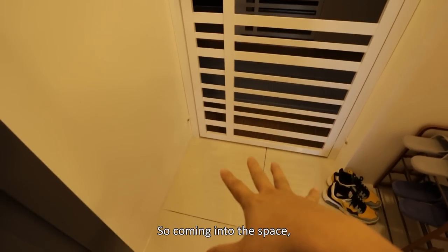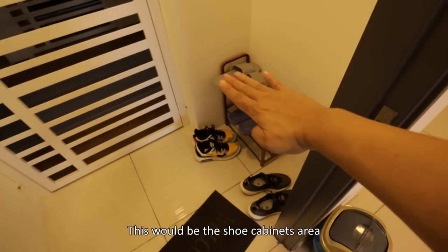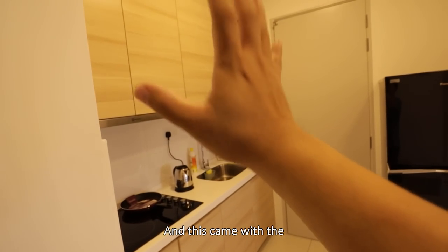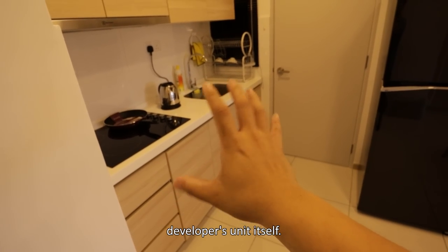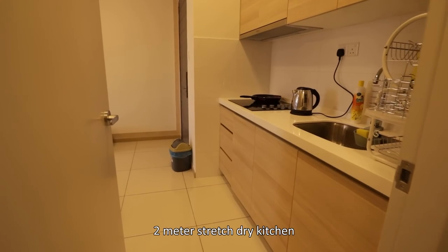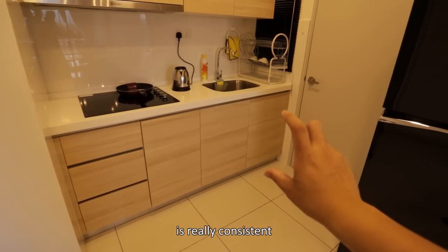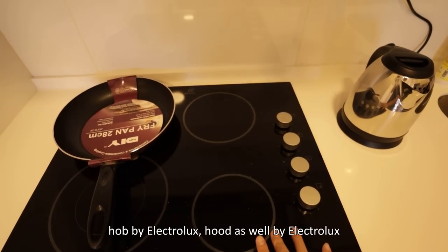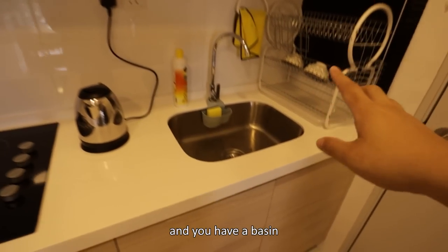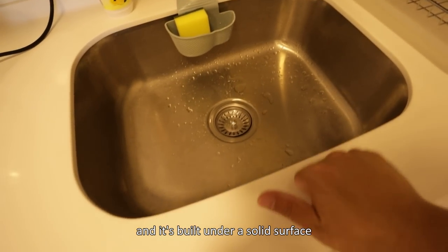So coming into the space, you have a foyer here. This will be the shoe cabinets area. This will directly be the kitchen space already, and this came with the developer's unit itself. This is a 2 meter stretch dry kitchen, and the color theme is really consistent. Then you have a 4 burner hob by Electrolux, hood as well by Electrolux, and you have a basin, and it's built under the solid surface.